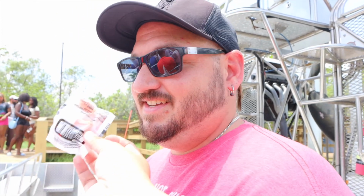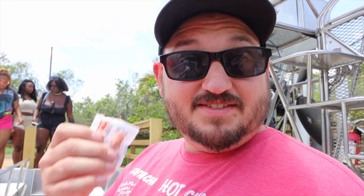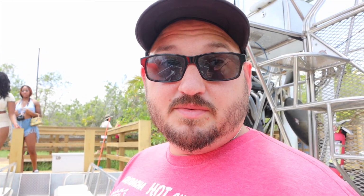It's sit anywhere you like, so we took the end here on this row. And we're gonna see if we can get close to alligators. They did give us these handy dandy earplugs. These are nice. They are individually wrapped, a lot better than some of the other airboat tours we went on where they just give you one out of a bucket. Even though this is our third airboat tour in like a month, I still can't seem to remember to bring our own, which we have at home. These are cool. All right, cool.